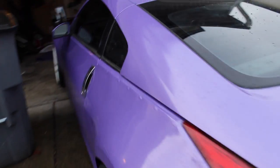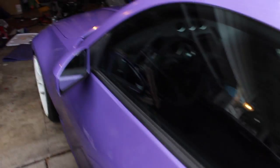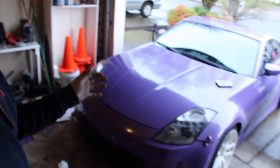Now that we got the Z pretty cleaned up, I guess I can kind of explain to you what's going on with this thing. So you guys know that I got this 350Z for a drift project, but it is super rainy around here and it's going to start snowing soon, and drifting isn't going to be alive till around May. And if I want to make the R33 as cool as I want, this will have to be sold.